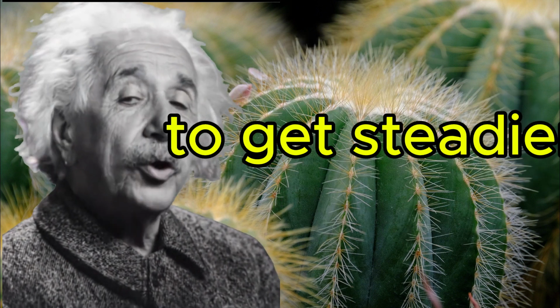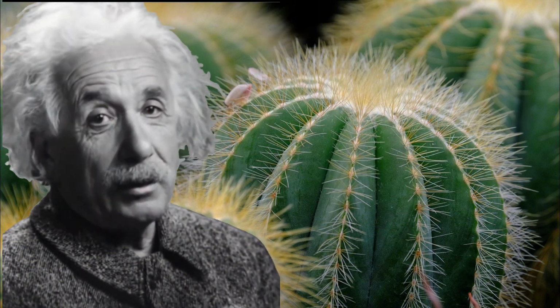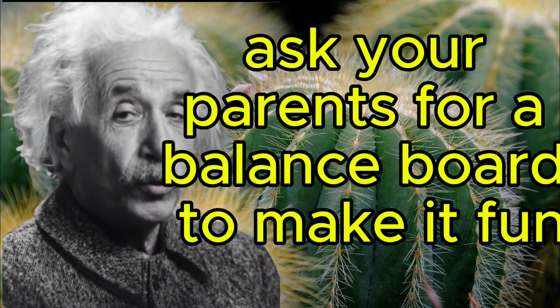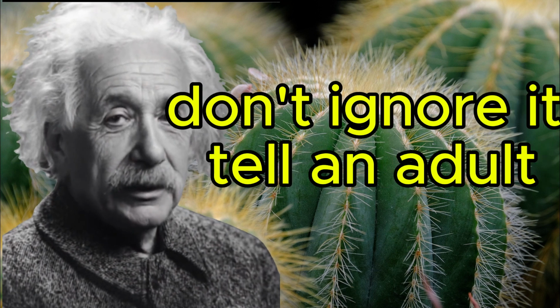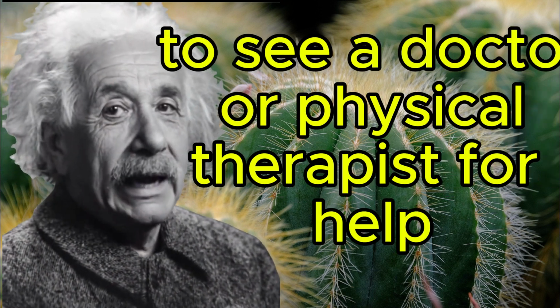To get steadier, practice walking without holding anything, starting in a safe space, and try balance games like standing on a pillow. Ask your parents for a balance board to make it fun. If you always need support, don't ignore it. Tell an adult to see a doctor or physical therapist for help.